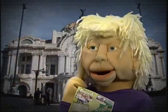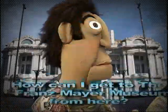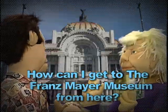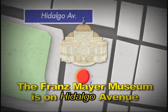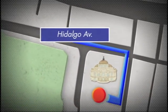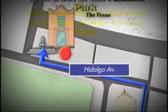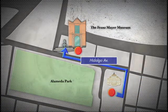I can't understand these maps. Excuse me. How can I get to the Franz Mayer Museum from here? Easy. The Franz Mayer Museum is on Hidalgo Avenue. Go straight and turn left. It's 2 blocks from here. The Franz Mayer Museum is in front of the Alameda Park.